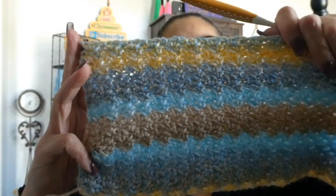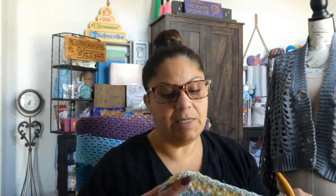And it's a super, super simple stitch. Basically, it's a single double on the same chain, skip two, and single chain double on the same space, chain two, skip two, and so forth and so on. Very simple, very light. It's not a yarn eater.